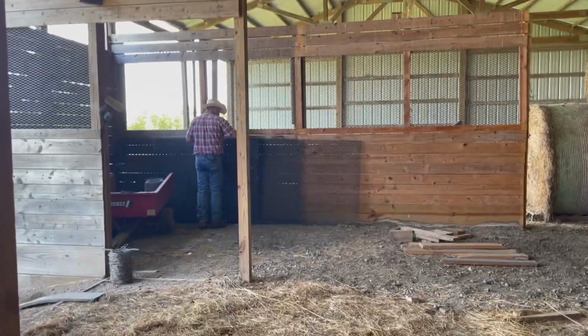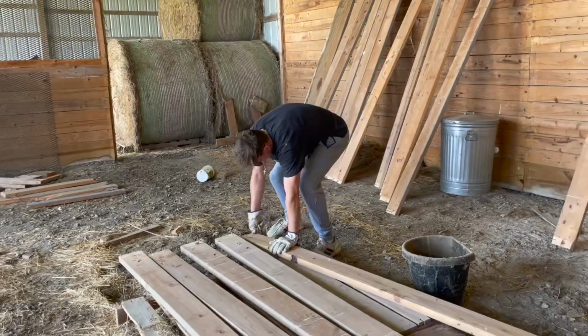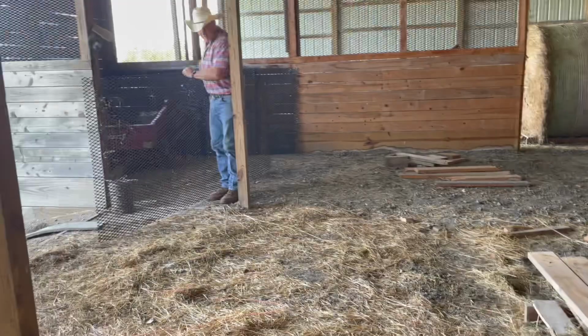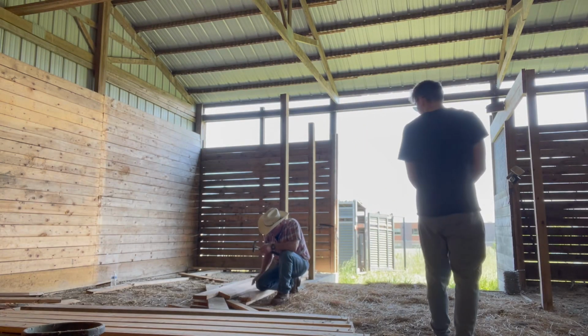Dad's over there just working away. I'm working hard. Joshua. What? You're making it harder. Those, I can't help you move. That was one big loogie coming out of there.